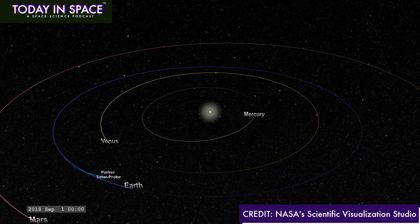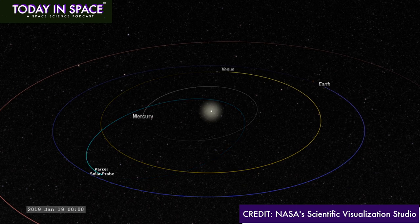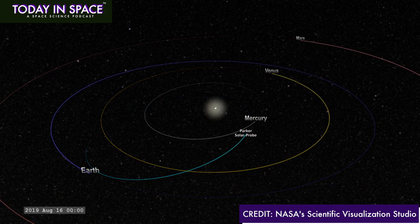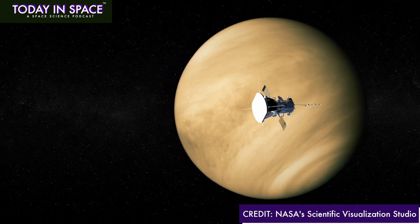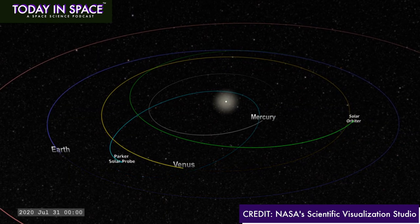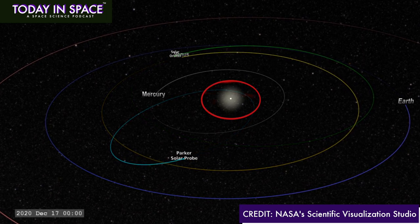What will the orbit of the Parker Solar Probe be like? Great question! This orbital animation of the Parker Solar Probe and this quote from NASA's Scientific Visualization Studio best explain how the spacecraft will move through space and conduct science of the sun. The Parker Solar Probe moves in a highly elliptical orbit, using gravity assists from Venus to move the orbit perihelion closer to the sun with each pass. Perihelion, for those of you who are hearing the word for the first time, or just need a quick refresher, it's the part of the orbit that's closest to the sun.